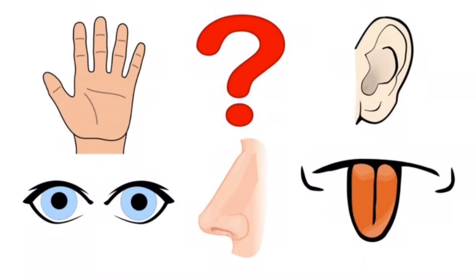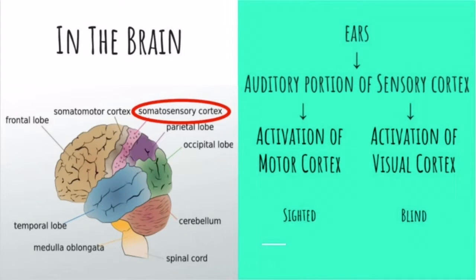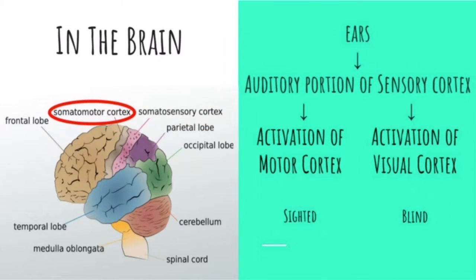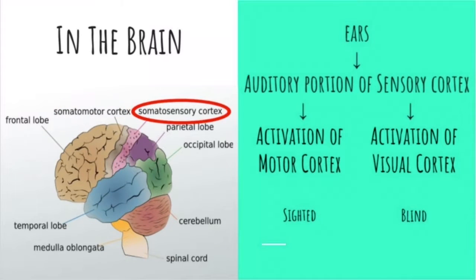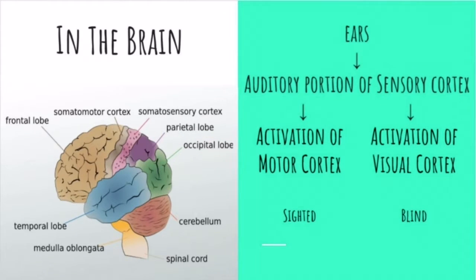developing this aptitude. When sighted people hear echo sounds, information is sent to the auditory portion of the sensory cortex and then to the motor cortex. In blind people, however, the information is sent to the sensory cortex and then to the visual cortex, whose primary function is to process visual stimuli. This highlights the amazing adaptability of the brain to repurpose itself to the individual's needs.